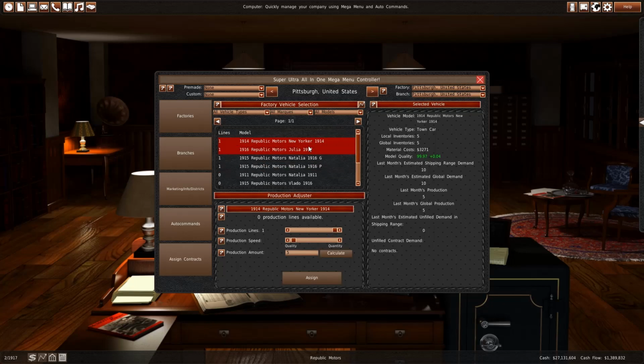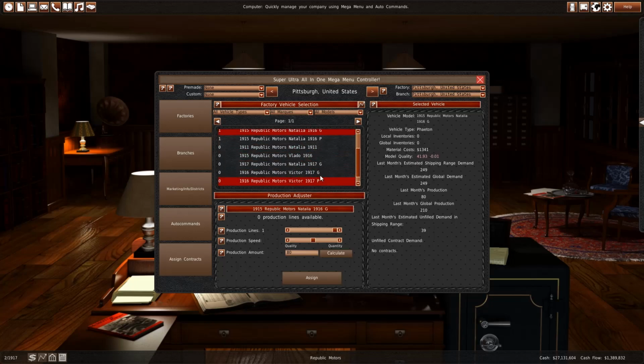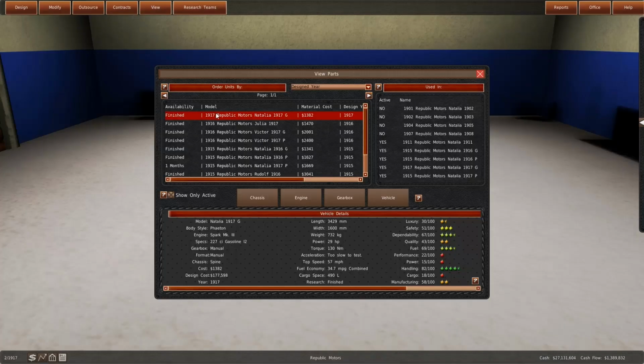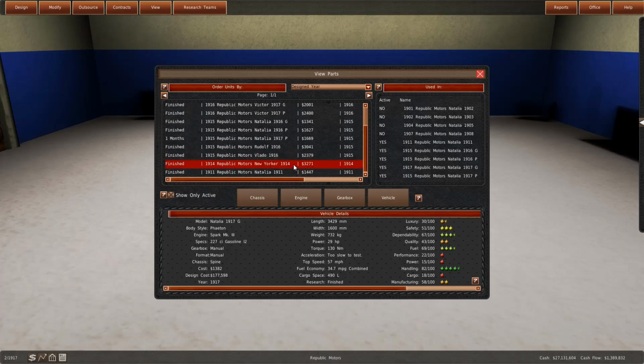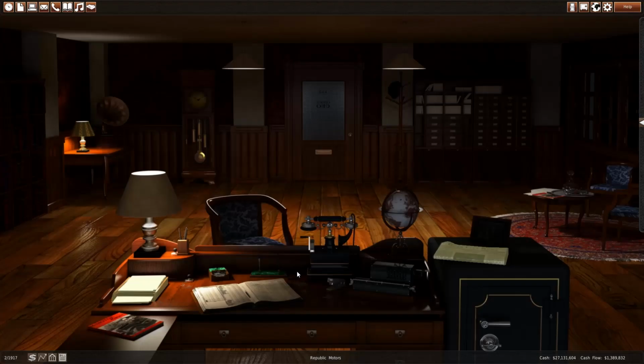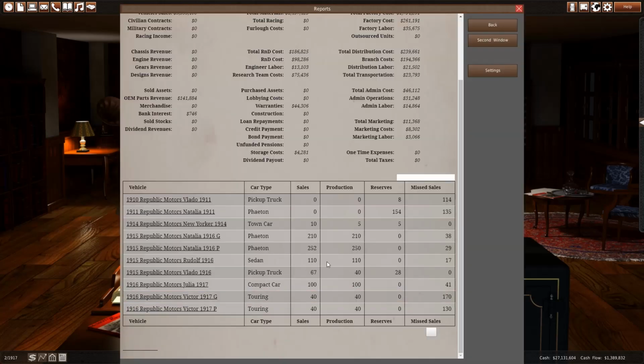Okay, I think the New Yorker project is just gonna go die somewhere. Because that one is just not making us enough money. It's not paying for itself. Well, actually, it's starting to pay off a bit. I don't know, I think it's going to pay. You know what? I'm going to try to produce a bit more of them.